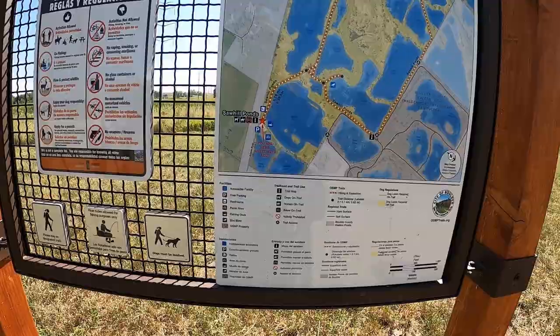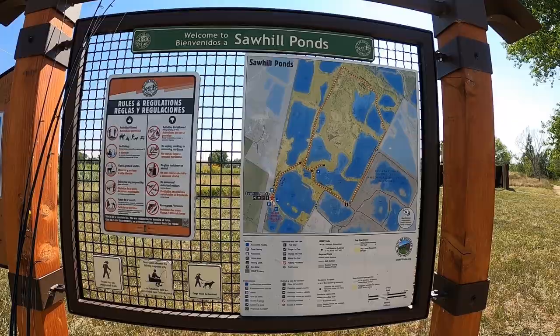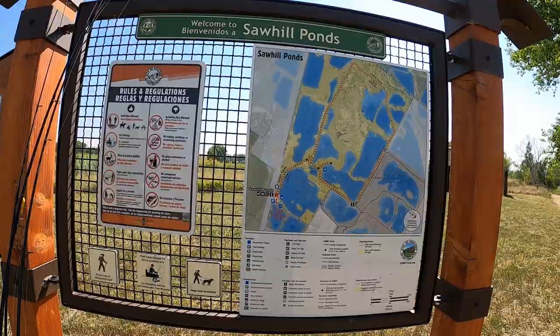I definitely don't think that we're gonna hit all these bodies of water today, but it's a really nice little place to come if you live up here in Boulder. We're just gonna explore a little bit, hopefully catch a fish or two, and see what happens. But let's get to it.